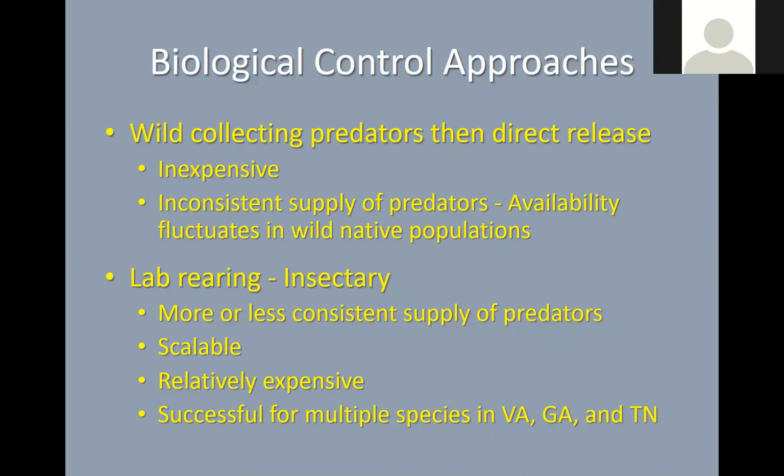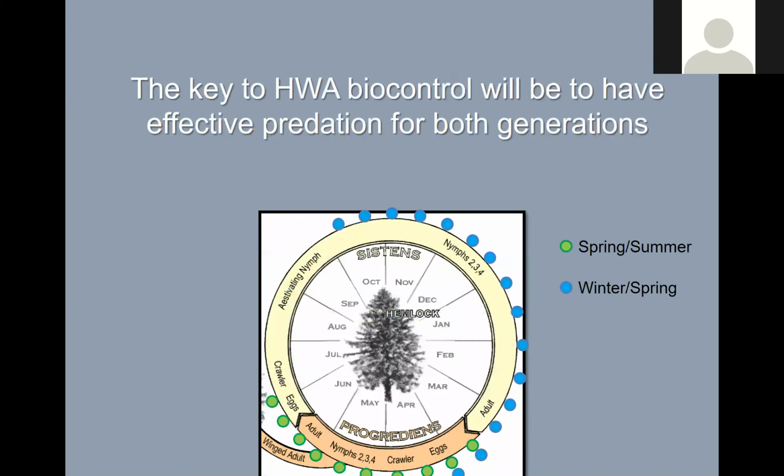And our hope is that we can do that before the populations really get into the heavy, dense populations of hemlocks in the Adirondacks. If we get the populations of predators built to the point where we have a lot to release and get some kind of control by the time they get into the Adirondacks, we'll be in good stead. The labs have been very successful at Virginia Tech, in Georgia and in Tennessee, at growing the predators, and we're very fortunate to have the experience of our colleagues down there as we start our own lab up here in Ithaca.